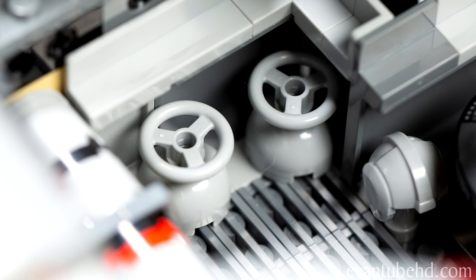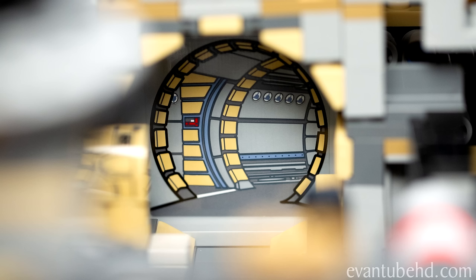It looks like there are some shutoff valves, and we have a sticker here to represent the hallways of the ship. It looks like going to the left will take you to one of the cargo holds, and going to the right will bring you to the cockpit and other parts of the ship.